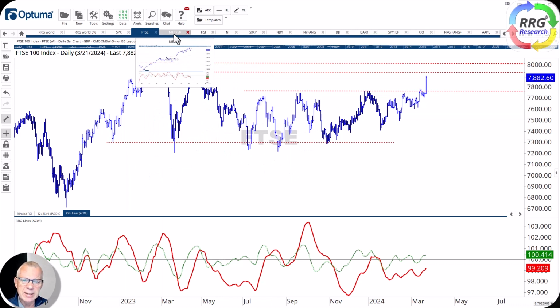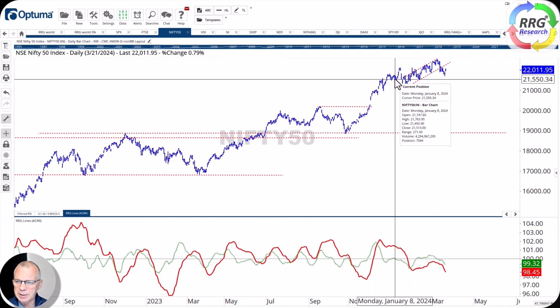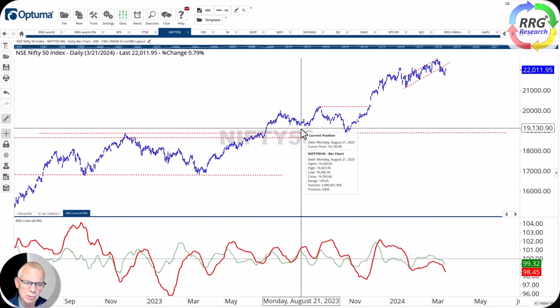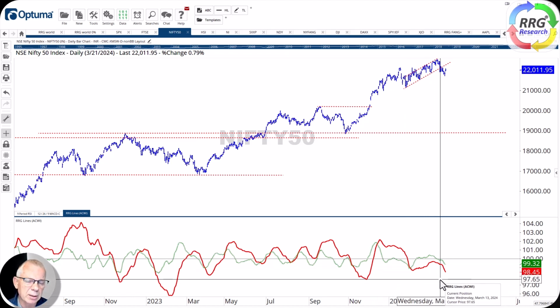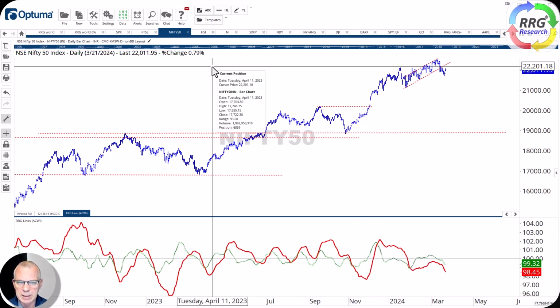So here's the Nifty. That's going the other way. Obviously had a massive run up, and you can see how it rolled over. We broke that trend line. We broke below the previous lows, so those are not all very good signs. But look at the relative strength versus the MSCI World. This is now rapidly pointing lower, making the Nifty a less interesting market from a relative perspective.